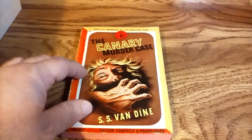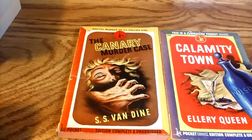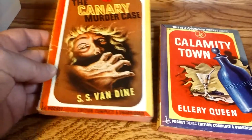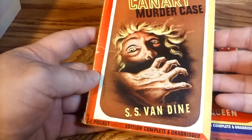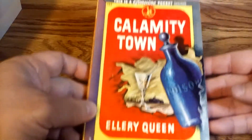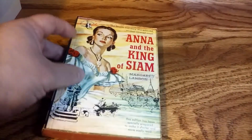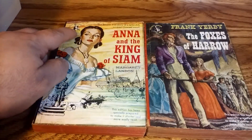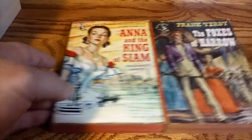But great stuff. The Canary Murder Case. Now all these I got for 50 cents each at an antique store. A famous Philo Vance story. An Ellery Queen, Calamity Town. Again, these are all from the 1940s. And then we have some post-war books, I believe. These are also Pocket Books. Book number 576 and book number 577.